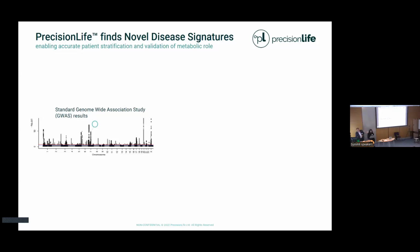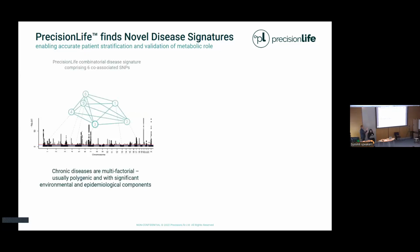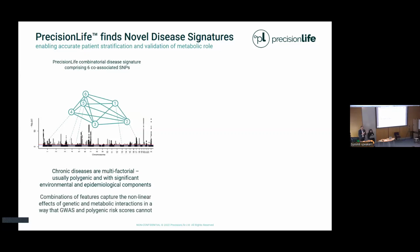And so we look for these types of features where you get 6 SNPs all together, and together they contribute to a particular change in metabolism that goes on to cause disease. And a very good example of that is, this is a real example.